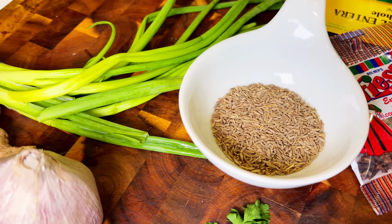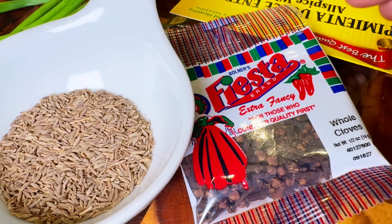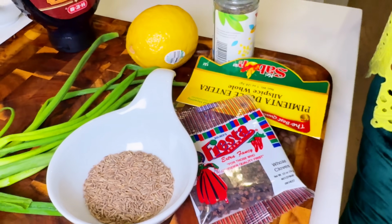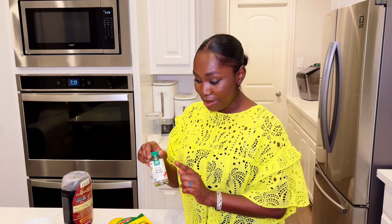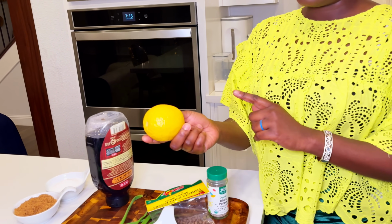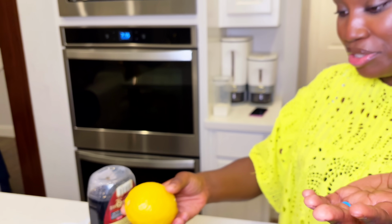And for the dried spices, we have fennel. Fennel goes great with meat. We have some cloves here. My Ghanaians, West Africans will tell you how great this is in dishes, but I use only a little bit because it can tend to be overpowering. And allspice. Caribbeans use this in their jerk marinade, and it is so good. We have black pepper. And for the turkey, you want to add a touch of freshness. And this lemon does that for you. You can actually also use oranges.